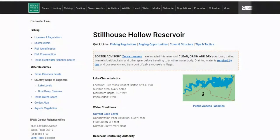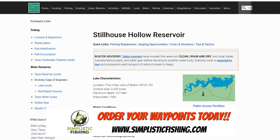Like we always do before we jump into the actual lake breakdown, we go out to the Texas Parks and Wildlife page, check out the lake, see what it has to offer, where it's located, just some details about the lake, all that good stuff. So let's look at this one. This is Stillhouse Hollow Reservoir.